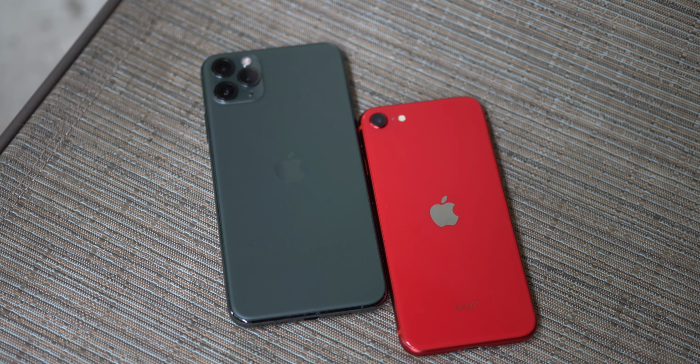The iPhone 11 Pro is a truly premium device with its frosted glass and stainless steel. Those 3 cameras really tell everyone that you are indeed superior to them. I kid, but both phones do have their place in Apple's lineup. And I don't know, I find it kind of interesting just to see the contrast between the two phones.